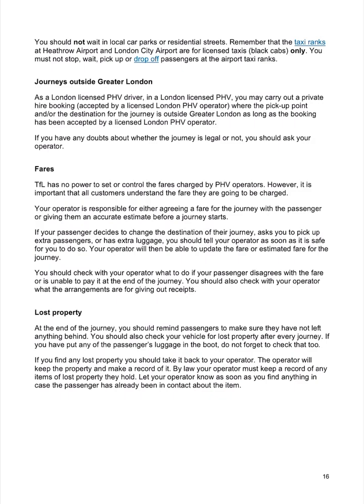Remember that the taxi ranks at Heathrow Airport and London City Airport are for licensed taxis, black cabs, only. You must not stop, wait, pick up or drop off passengers at the airport taxi ranks. Journeys outside Greater London. As a London licensed PHV driver, in a London licensed PHV, you may carry out a private hire booking, accepted by a licensed London PHV operator, where the pickup point and or the destination for the journey is outside Greater London as long as the booking has been accepted by a licensed London PHV operator. If you have any doubts about whether the journey is legal or not, you should ask your operator.